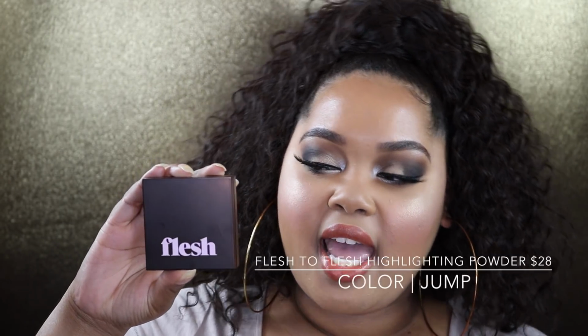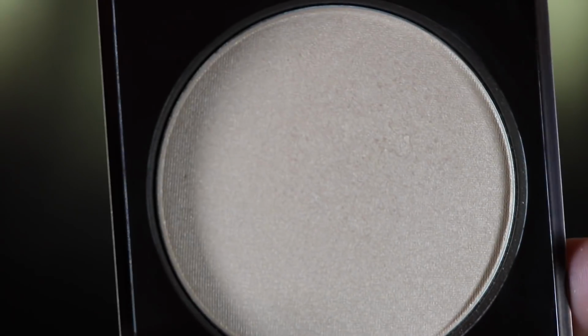Let's first talk about the Flesh to Flesh highlighting powder, and I have one in the color Jump. So here is the highlighter, very smoothly formulated highlighter. I have it on my high planes of my cheeks now, and I was really impressed with how smooth the powder feels. I almost was like, is this a cream? So there's a lot of different color variations. You can do the more lighter colors. I believe Jump is more so in the mid-tone, and then the color Rise is the deeper, more bronze colors.